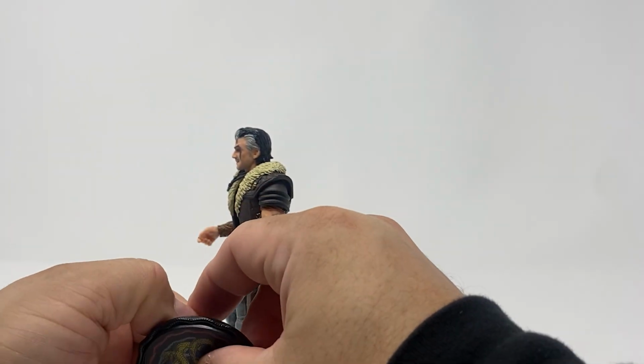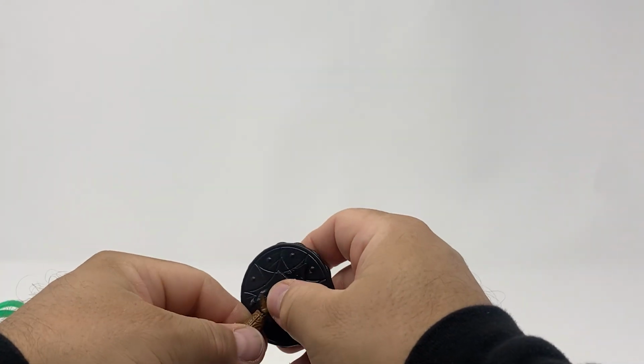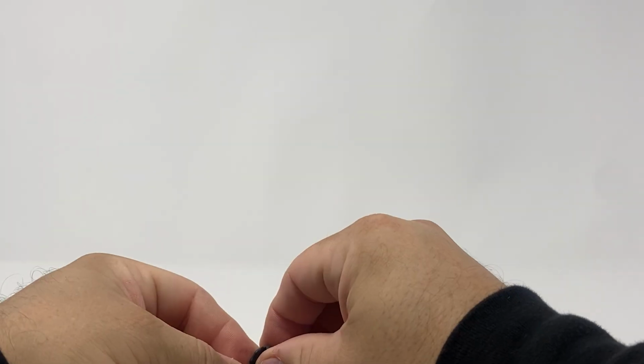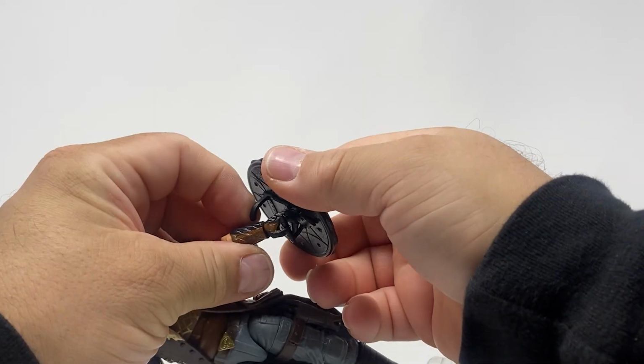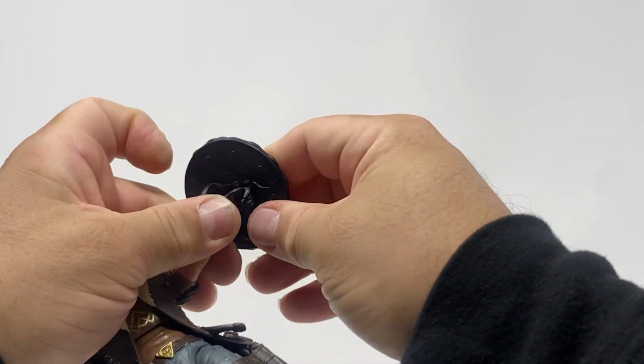I think this was the only accessory he came with the original toy, though. So let's go ahead and see if we can put this in his hand. Oh, wow. He's got very, very heavy plastic hands there. Heavy plastic. Wow, for goodness sake.